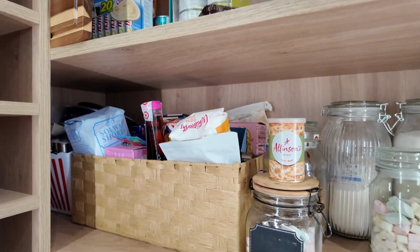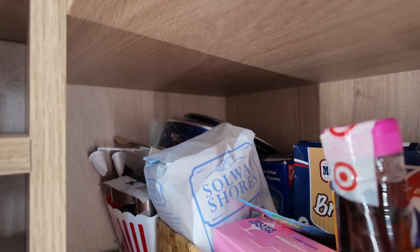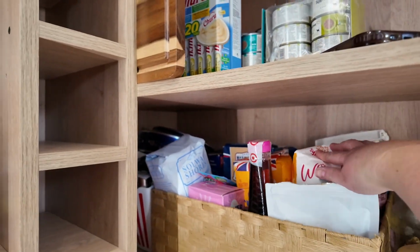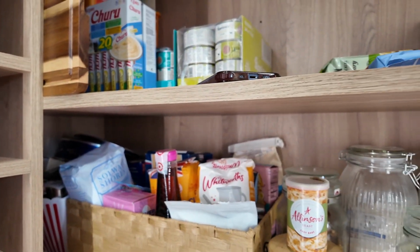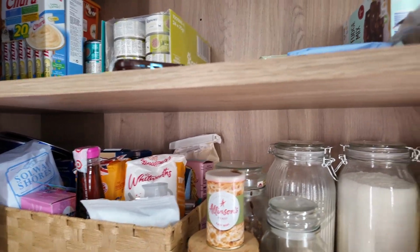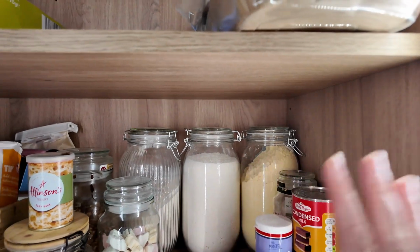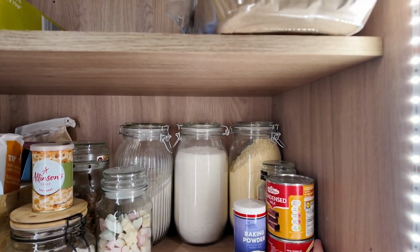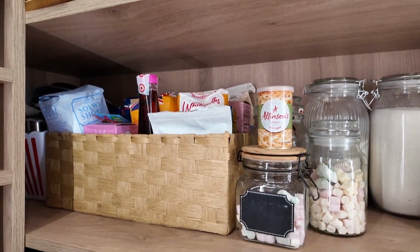I'll show you. I have a popcorn tub there at the back. It's got all cake decoration stuff in. This one has got all packet mix cakes and extra flour that hasn't been opened yet. This is our bakery store with all our opened, aesthetically pleasing glass jars, and then we've got some tins there as well. So I think that bakery shelf is done. It looks a lot better than it did anyway.